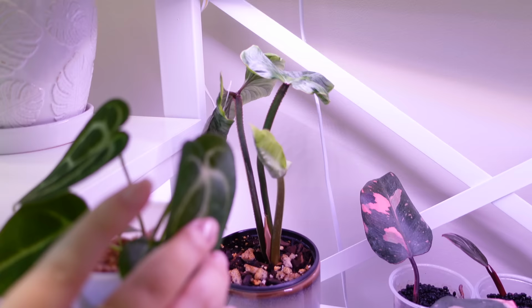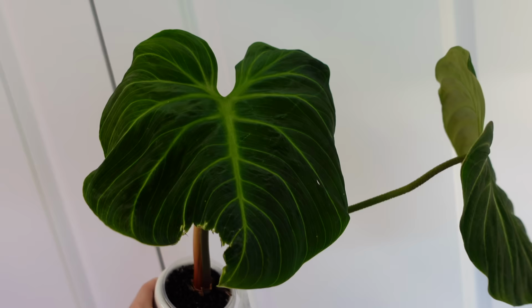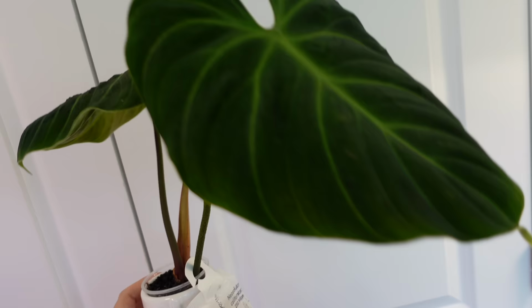And oh, the El Choco. So the El Choco gave me a new leaf. I don't know what happened to the front of it. It's like something took a bite out of it. I guess it was just the way that it was stuck in the sheath or something. I don't know. But it's giving me another one.